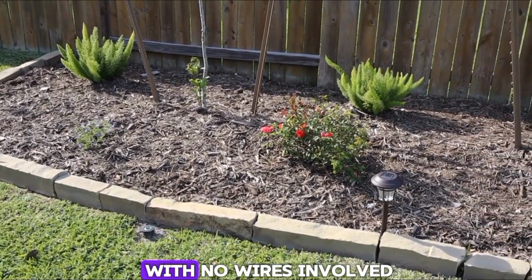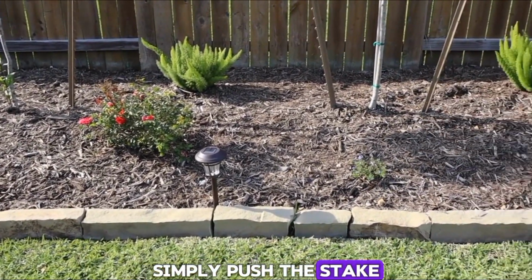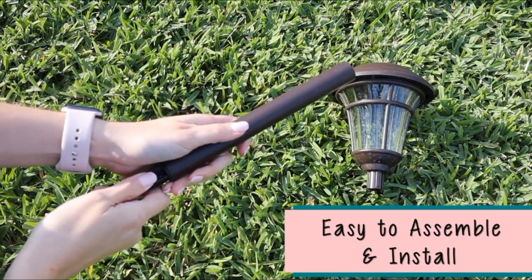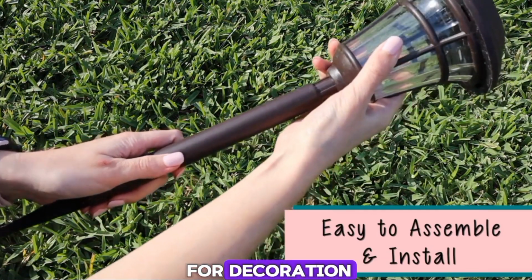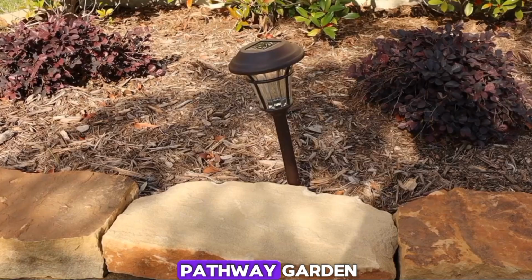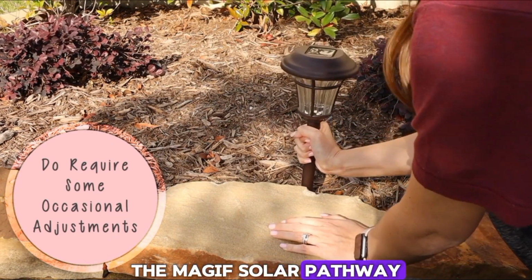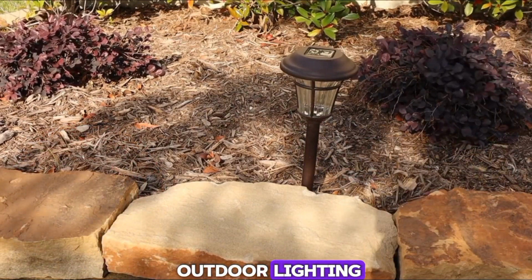Installation is a breeze with no wires involved. Simply push the stake into the soil. Remember to turn the switch to on before charging. While not the brightest at 1 lumen, these lights are designed for decoration. They add a charming, gentle glow to your pathway, garden, porch, or yard. In conclusion, the MAGGIFT Solar Pathway Lights are a great eco-friendly and weatherproof option for outdoor lighting.